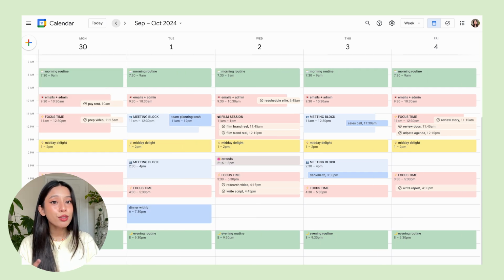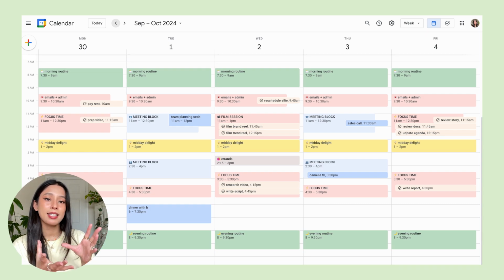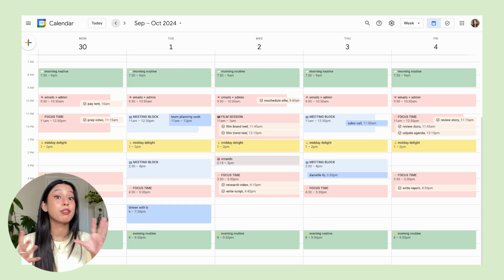One thing that's also really great about Google Calendar is it allows you to very easily task batch. So this is where you set aside specific blocks of time where you are going to work on similar types of tasks all at once. And so that way you can focus on one type of task at a time without having to mentally switch between different contexts.